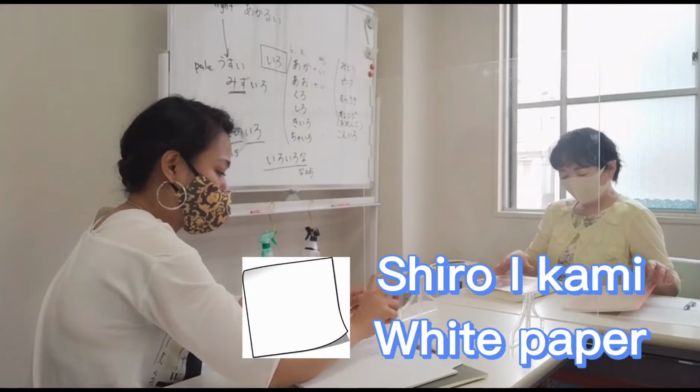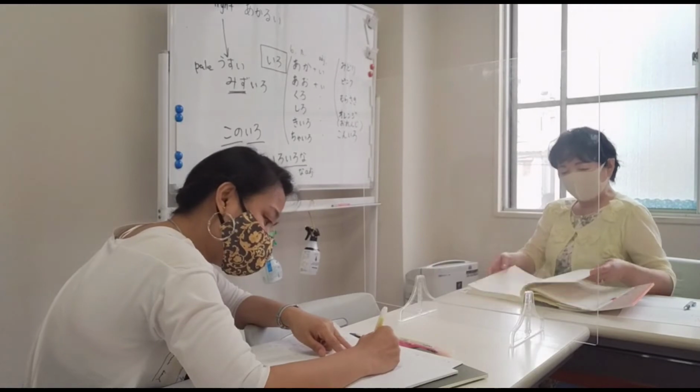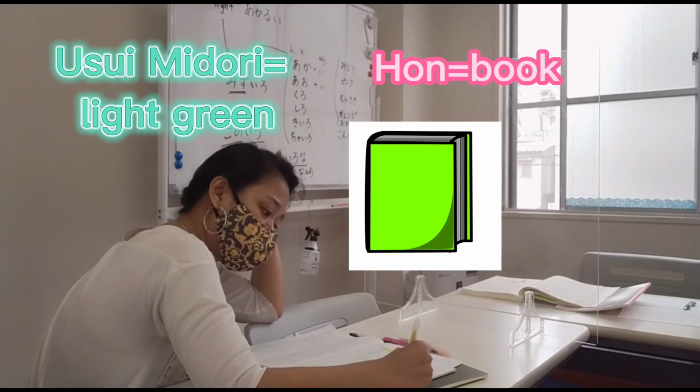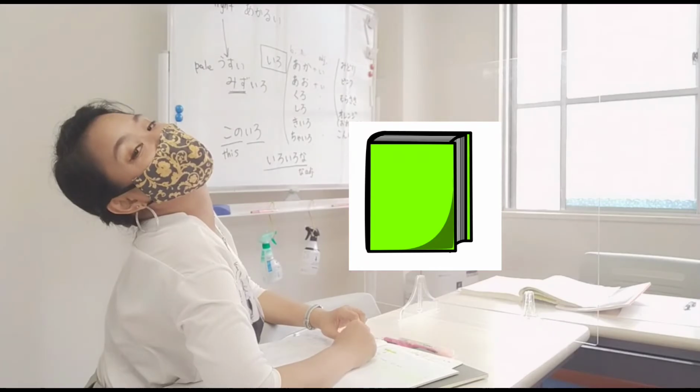White paper, shiro no kami. Green book, usui midori, light green. Hon, book.